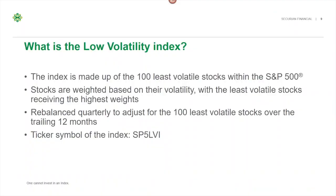So what is the low volatility index? The index is made up of the 100 least volatile stocks in the S&P 500. Stocks are weighted based on their volatility, with the least volatile stocks receiving the highest weight. It's rebalanced quarterly to adjust for the 100 least volatile stocks over the trailing 12 months. And here's the ticker symbol right here if you want to track that.